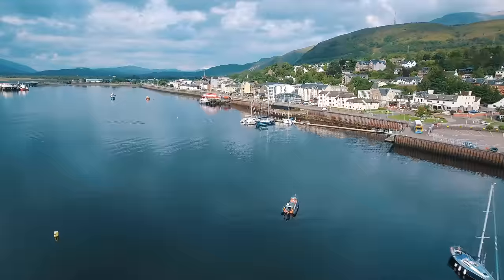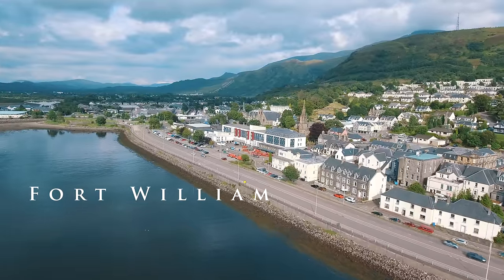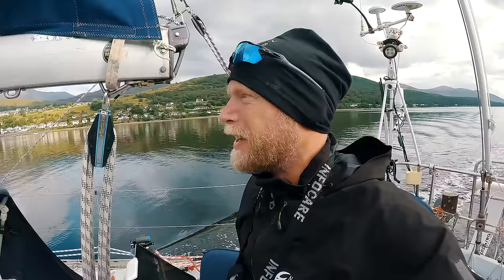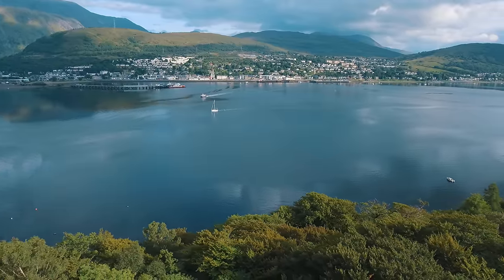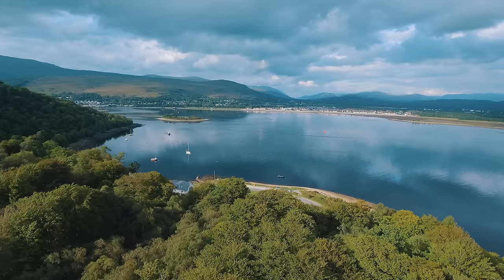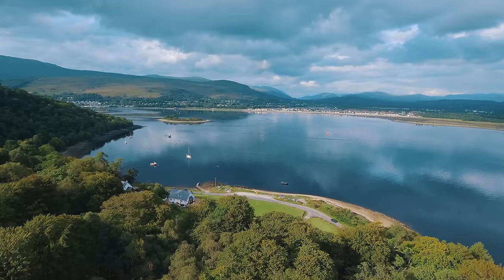Okay, so now we enter Fort Williams, just over here. Beautiful little city. And again, along here now, and we're going to the left. And that's the Caledonian, the start of the Caledonian Canal. Now we were starting taking on the real Scottish Highlands. The real inshore adventure starts here. Over the mountains, across the treetops.